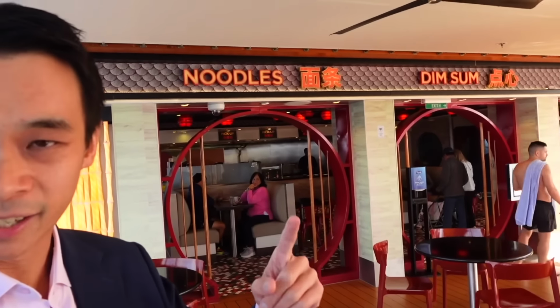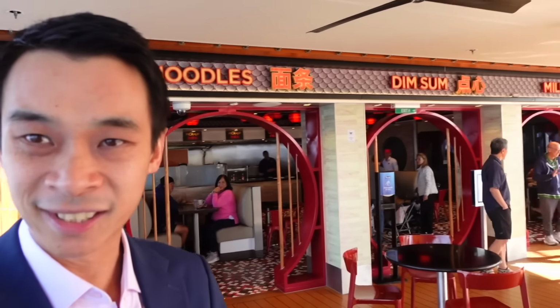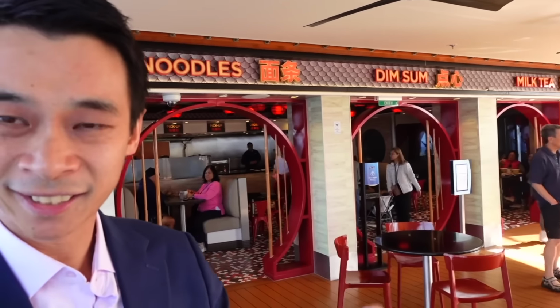Now, here on Quantum of the Seas, instead of Johnny Rockets, they've got this place right here. All right, it took me a while to find this. Noodles, dim sum, and milk tea. Now, the menu's quite interesting. This is my first time eating here, and I'm going to share with you my experience. I briefly looked at the menu online on the app, and I think I already know what I want to have. But let me know in the comments.